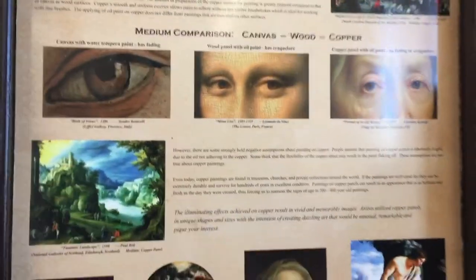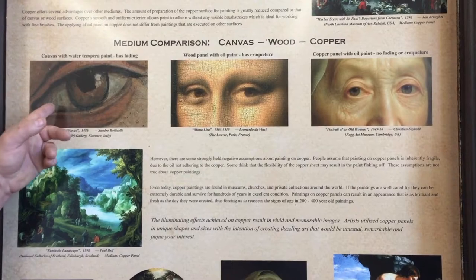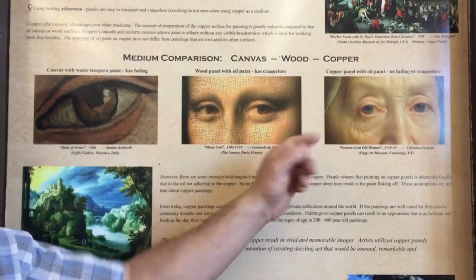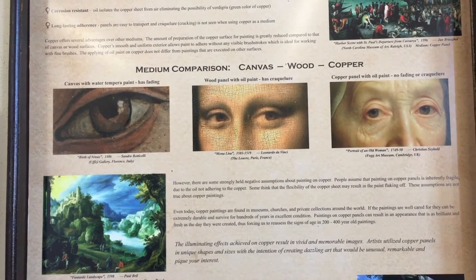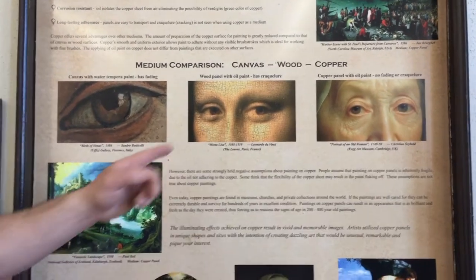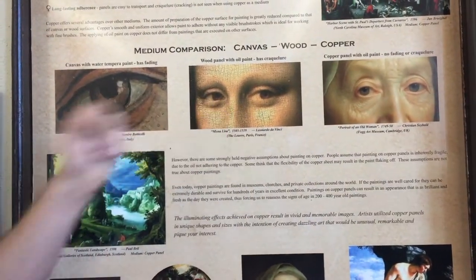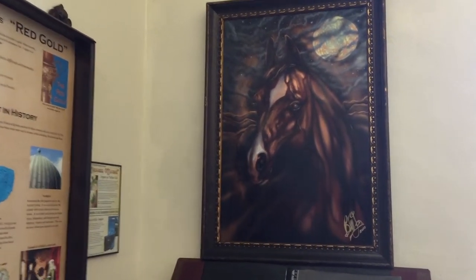Copper is the best material to ever paint on. Let's find out why. This is Venus. That's that painting over there. That painting's on copper. Your paintings stay as original as day one. Oh, so they do not age when you paint on copper. If that was painted on copper, it should look like that. Now, see that? If you look closely, those background colors are all copper colors.